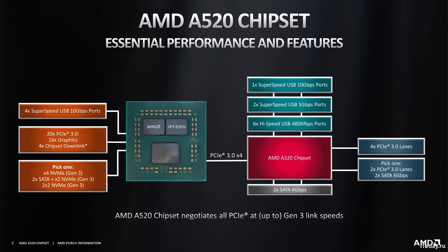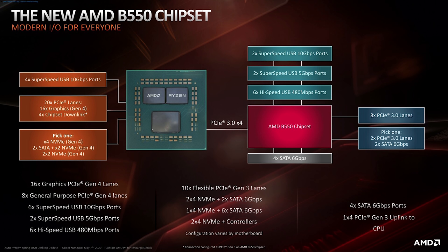There's no PCI Express 4.0 on the A520 chipset. There's no extra USB or anything like that. In fact, I think the USB functionality may be better on B450, but don't quote me on that, I haven't got the specs in front of me. I think the main difference with A520 was that the extra PCIe lanes you get off the chipset are PCIe 3.0 versus PCIe 2.0 on B450. But outside of that, there are a lot of other advantages to B450, like memory overclocking, broader CPU support, or CPU overclocking. Yeah, A520, as far as I've seen at this point, they're just cheap motherboards.